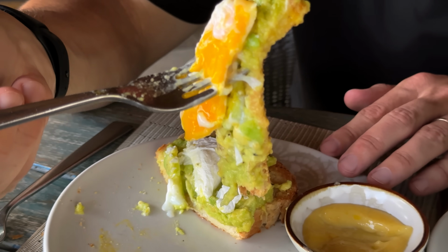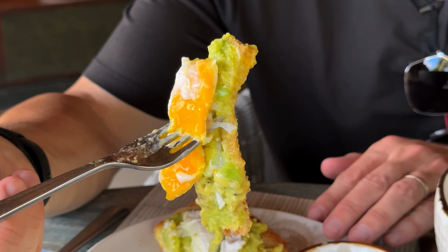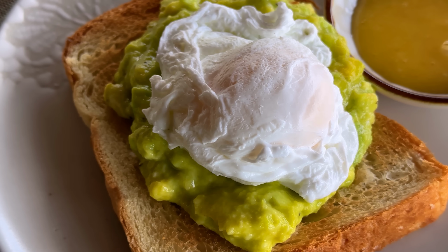It's a perfect ratio. You got some toasty bread. You've got creamy, smooth avocado. Rich yolk also with this rich hollandaise sauce. That is the best thing I've had so far today.